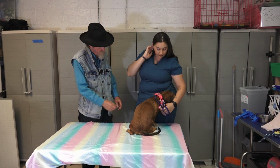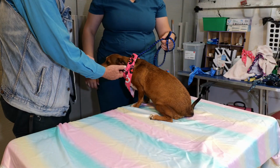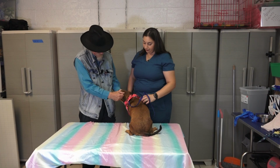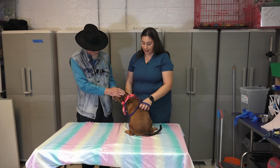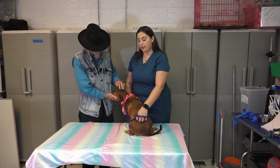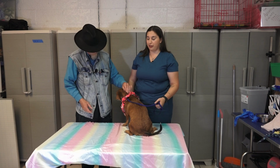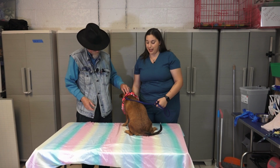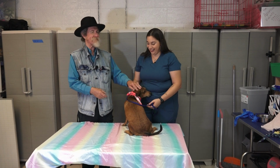What's the matter? He has treats. Say hi. Good girl, Amber. Yeah, I think she does not like the table. Yeah, and it's just very chaotic right now too. So just a new environment for her, but she warms up pretty quickly, and her full fun personality comes out, and she's just a little weenie on the run.